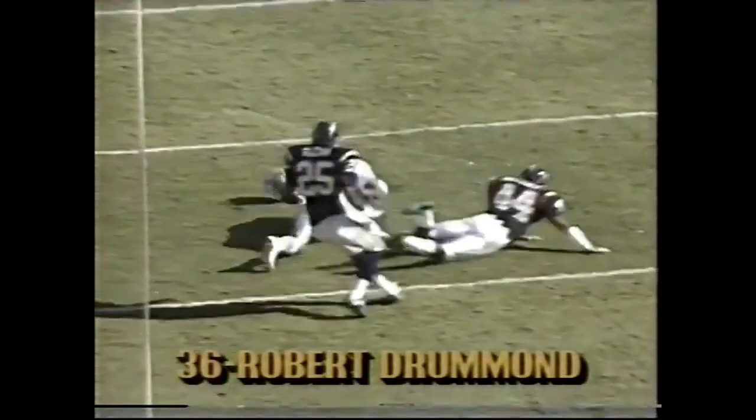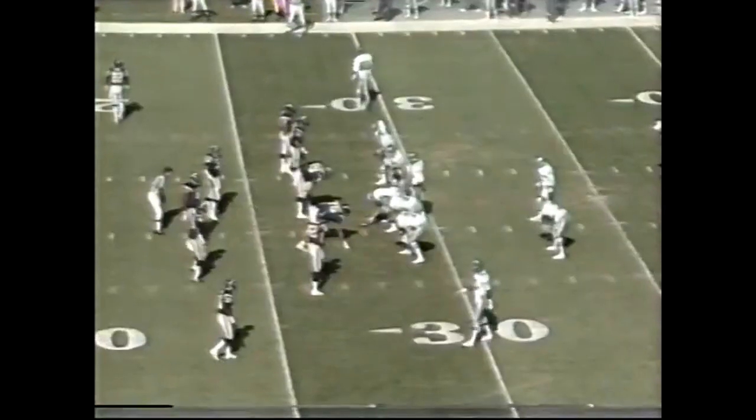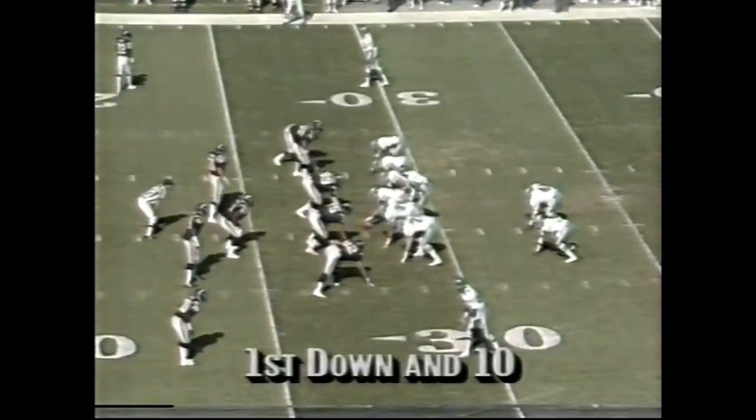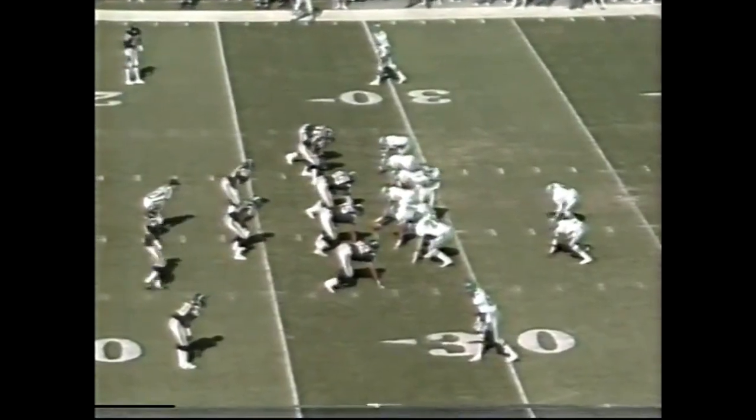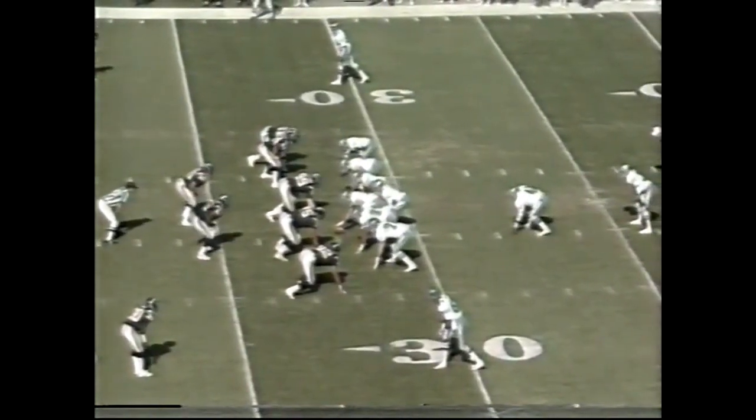You see Drummond down on that little corner pattern there, and he just does a nice job of pushing off the defense and then getting to the open area and making a great play by reaching down and picking that one up. I'm not sure Martin Bayless touched him while he was down. Could have got up and kept running. I don't think he wanted to without a helmet. First down, Eagles at the 28.